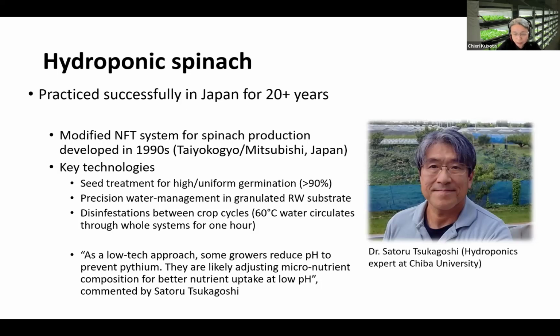And then they do cleaning and sterilizing using 60-degree water, circulating the entire system for at least 1 hour. And then all together it works really well to grow spinach and also maintain it with lower risk of pathogen introduction. However, the cost of this system is quite high. So that's why I had this conversation about any other approach.